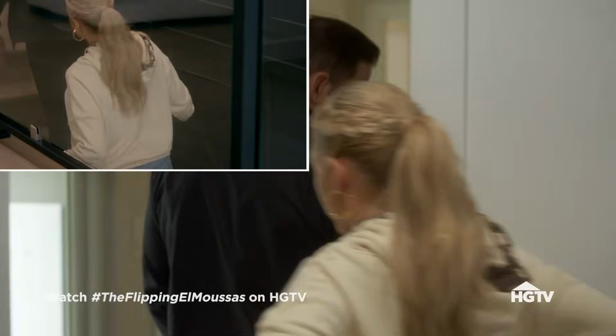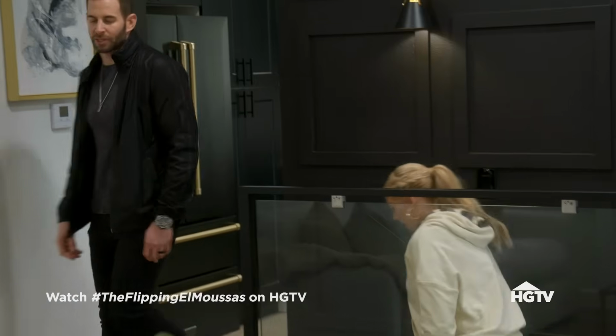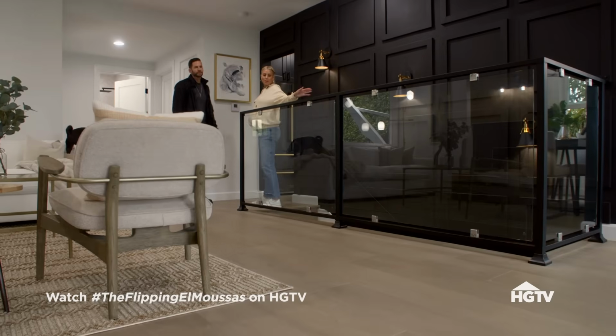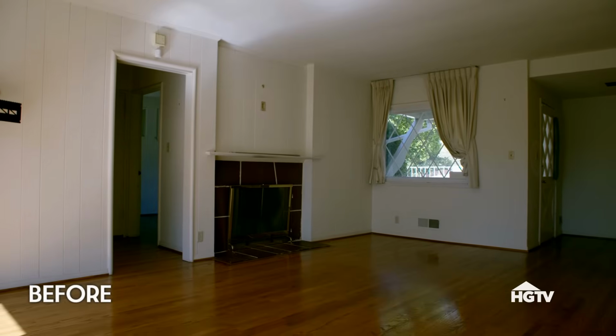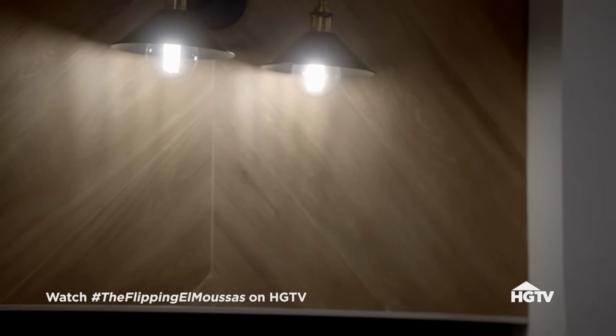All right, shall we talk numbers? Yeah, we gotta talk numbers. We gotta come up with a list price. I think the house came out fantastic. It's really, really cute. It's so pretty. Just walking up right now, I love the glass railing, being able to look through the fireplace. I like the real wood in the fireplace. Me too. Cute touch.